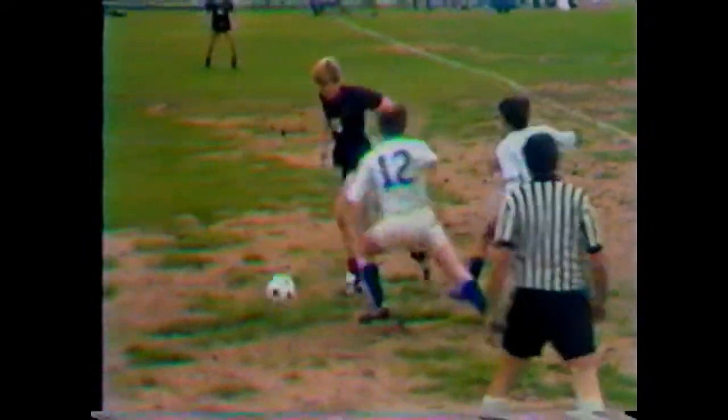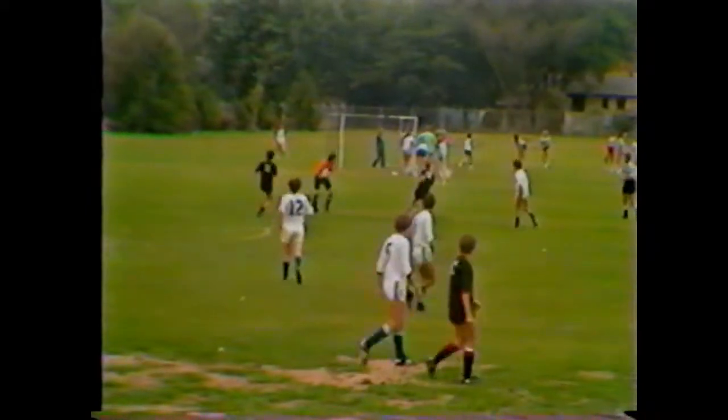To big Luke Hodges. Hodges controls it from the midst of people, goes left wing. Nobody home, but the ball loosely played through the middle. Sterling defense now, scrambling a bit, and finally back to Basil to control.